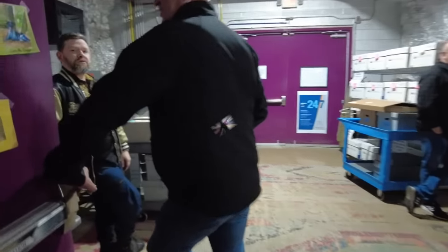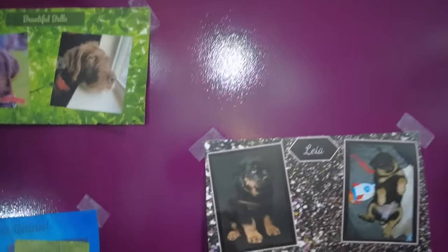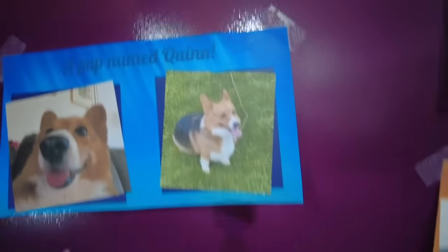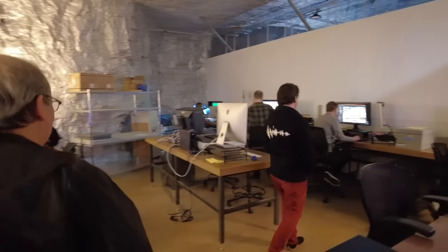Thanks, everybody. Okay, let's look at the dogs. That's why it's important in my life to look at the dogs. Oh, corgi. That's a Pembroke. That's the Pembroke Welsh Corgi. That's the Queen's dog, which is not the same as the Cardigan Welsh Corgi, which is a totally different breed. Wow.